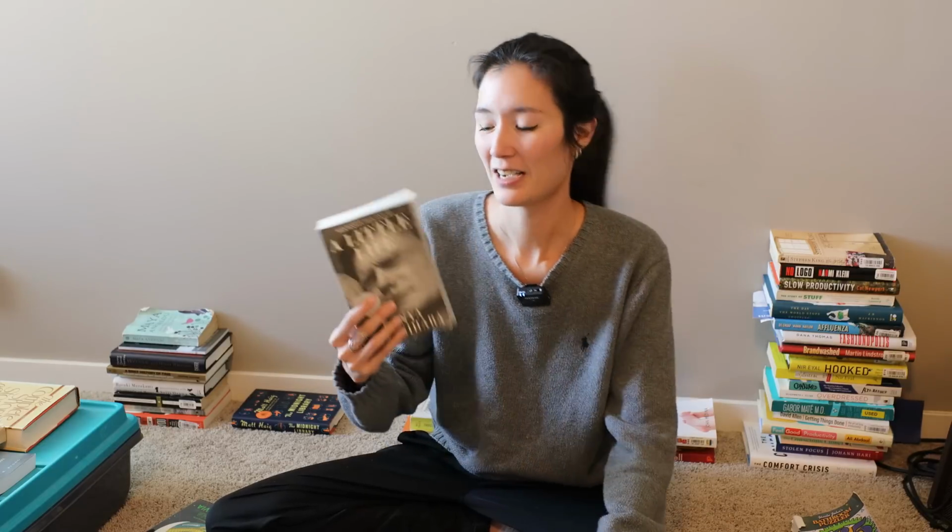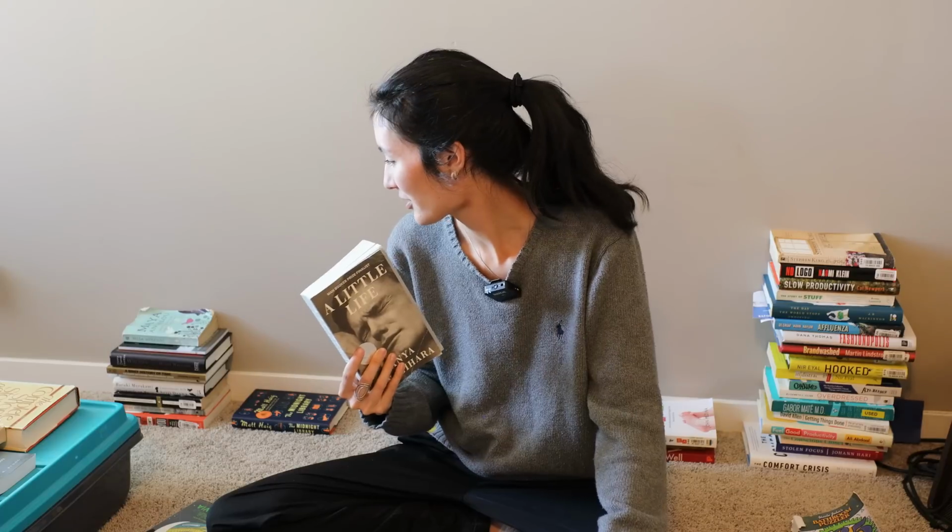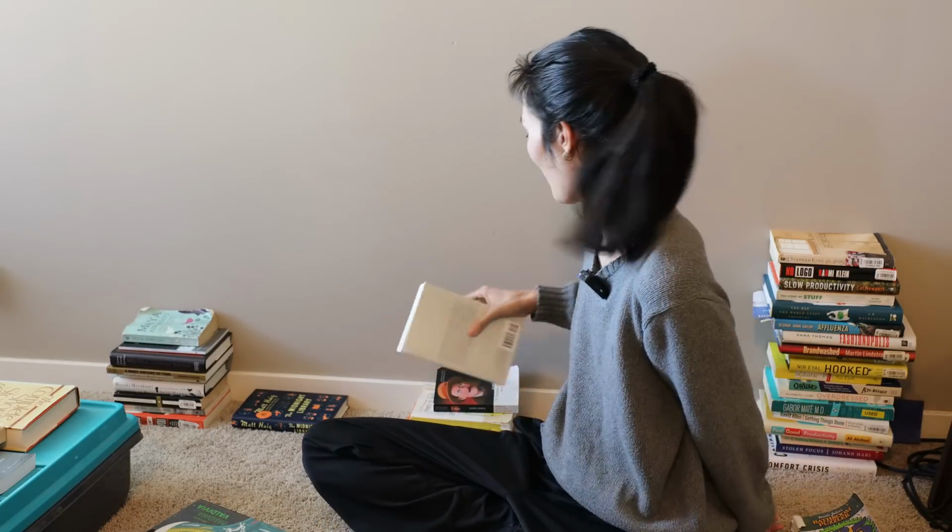A Little Life. I have heard a lot about this again. It got really popular on social media. It's apparently really sad. Haven't started it, need to read it. Don't know if I'm going to keep it. Just for the sake of keeping the piles more even, I'm going to put it in the read and declutter, but if I really love it, it might stay. I don't know.